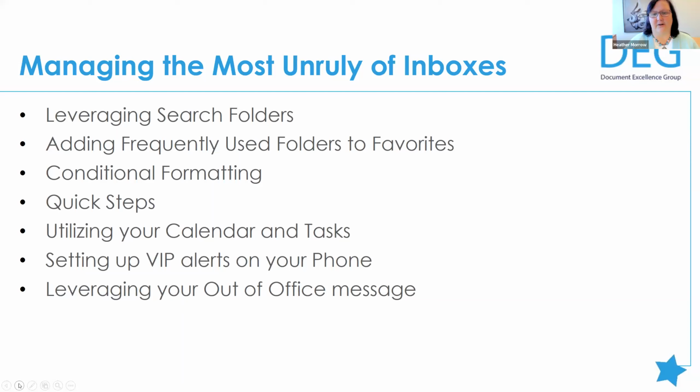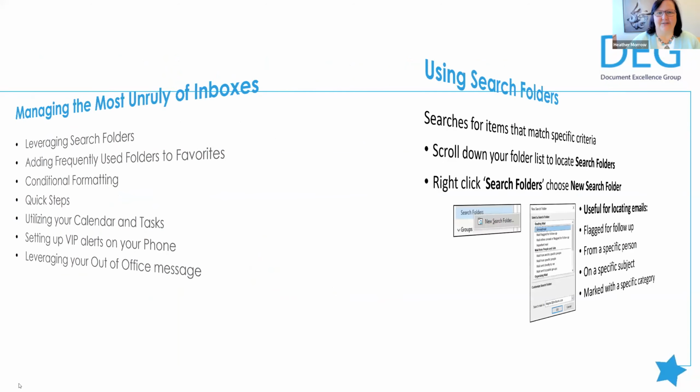And of course, we both talked about utilizing Calendar. I know that some people utilize tasks. My task list at some point became too overwhelming, so I decided the calendar was the best bet. And then I also have VIP alerts, which you can set on your phone. And I think, Kelly, you got that tip from me, and you've set yours now too, which is awesome. And then leveraging your out-of-office assistant message. So we'll continue on. So let's talk about the search folders.